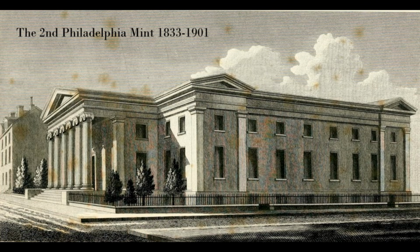The Philadelphia Mint was producing coins at full capacity, but was still not capable of supplying the coinage needed for westward expansion, due in large part to the great distance separating the City of Brotherly Love from the farthest reaches of the American frontier in the South and West.